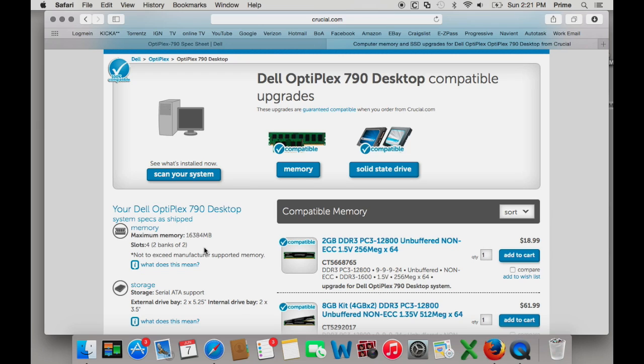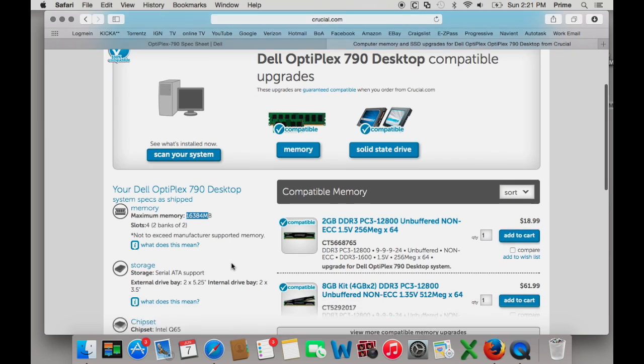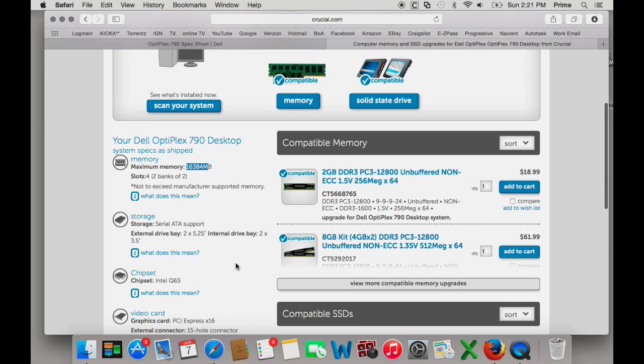So if you go to this website, this will show you what is maxed out, how many bays you have. So if you have a 4 bay, and it maxes out at 16, that means each bay maxes out at 4 gigabytes. So if you have a 2 bay, let's say, and it maxes out at 16, each bay maxes out at 8. So mine maxes out at 16 with 4 bays, so I can get 4 gigabytes. And then it gives you little prices.